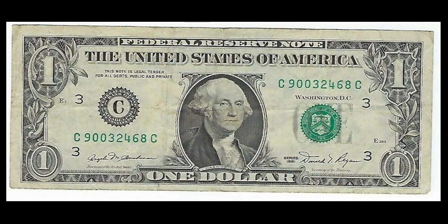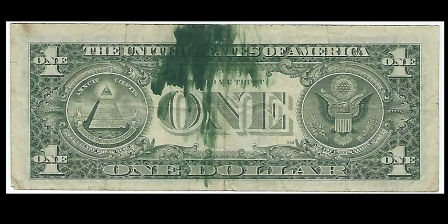We have a 1981 $1 Federal Reserve note. The front of the note doesn't appear to show anything substantial here. Circulation-wise, this thing has seen quite a bit of that, so it's not a perfect note. It's not like it was printed yesterday. This one has a great big solvent smear or ink smear on the reverse. And generally, when you have these solvent smears, it's going to be the same color of ink that is on the back or front of that note.